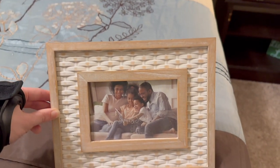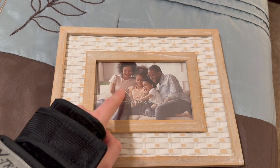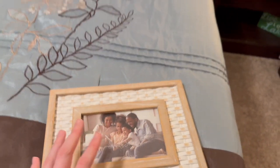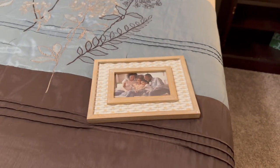And then I found this picture frame. And I thought when people come to stay with us, we could print out pictures of them and then put it in the picture frame and then put the picture frame where that one is. And then just have like a picture of them on the nightstand. We thought that would be pretty funny. And that's the guest room.